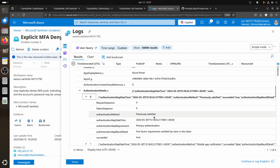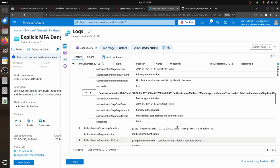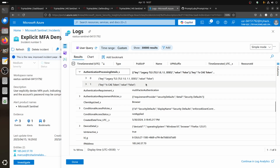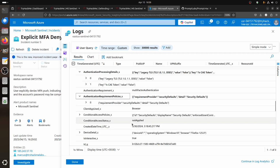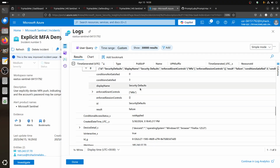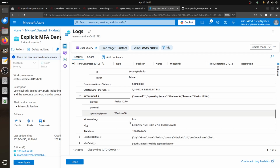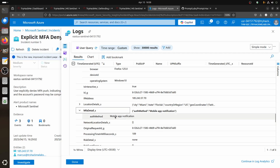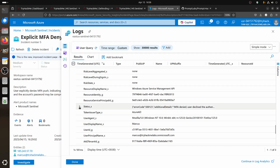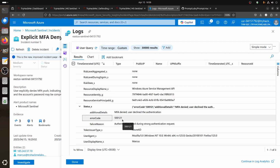If you open them in details, previous, I don't want to, because after 1 hour the lab will expire. MFA user declined authentication. So where is the error code? Authentication process details, value false, TLS, security default requirement provider. This is the name for the security default. Conditional, display name, access policy. This we will find now. Device details, the browser Firefox, location, MFA details, mobile app notification, but I don't see the word error. Oh, that's the error code. Oh, now I found it.